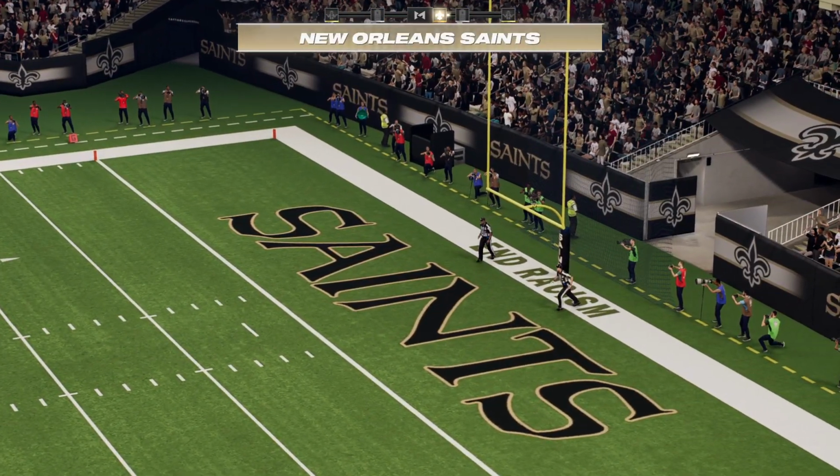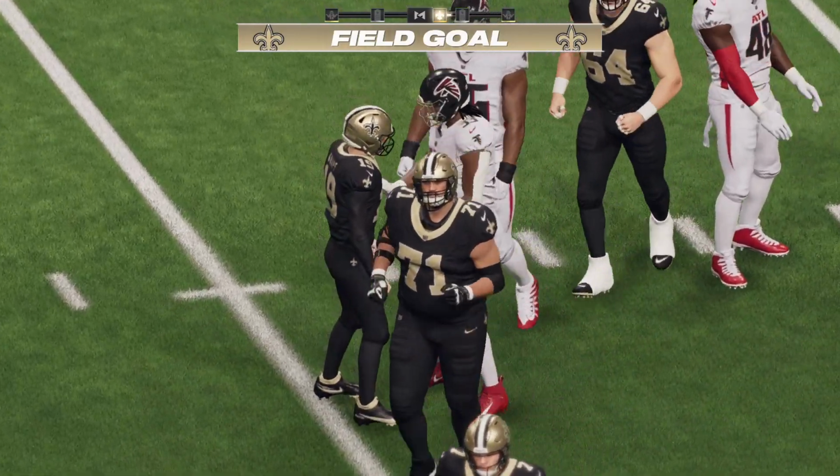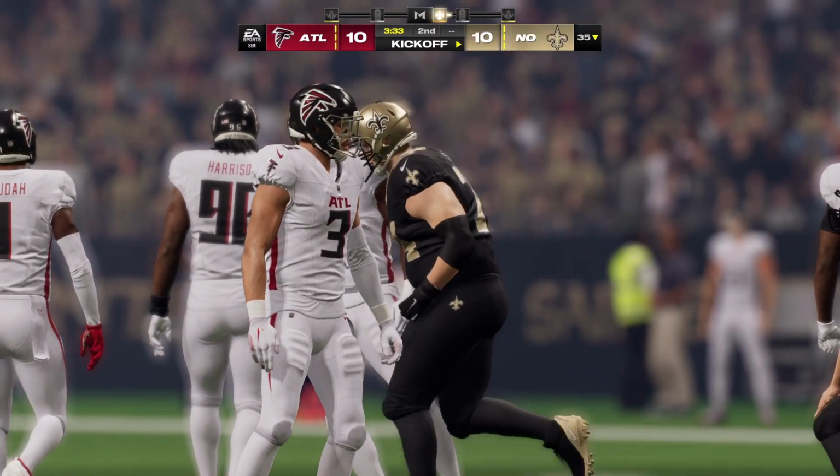And his kick here is good. And that will knot us up at 10. So in the end, they had the ball for 10 plays, but the drive gets them 3, not 6.